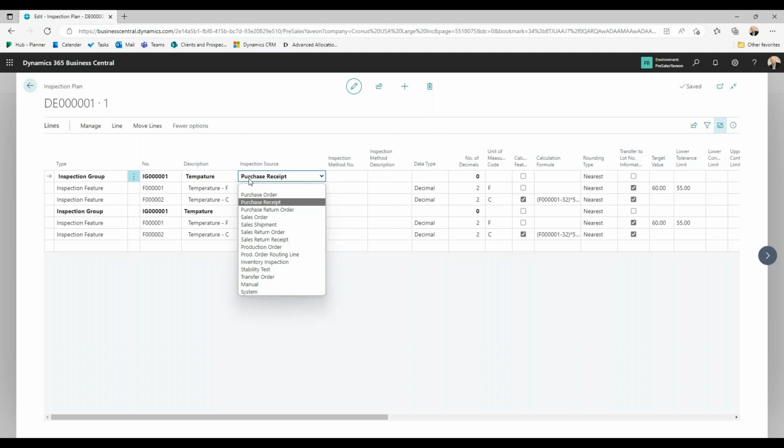Purchase order and purchase receipts, if you're familiar with Business Central, you know you have the ability to enable warehouse operations or not in your business process flow. So if you do not have warehouse transactions enabled, you'd be performing the inspection at the purchase order level. If you are using warehouse, then it would be at the purchase receipt level.